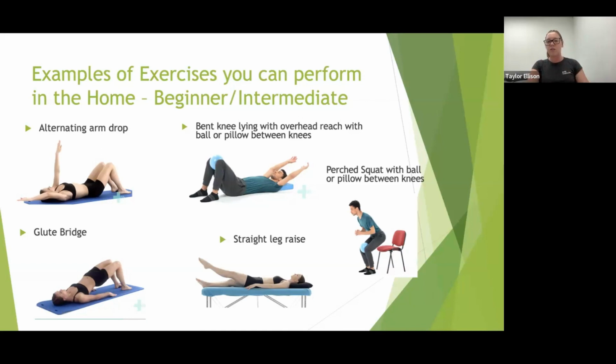With the exercises, you roughly want to perform around 10 to 15 repetitions, and do about 3 sets. So you do 10 to 15, have about a 2 or 3 minute break, go again, have another 2 or 3 minute break, and then try again. So that's your 3 sets. I'd pick maybe 2 or 3 exercises to do every day, and then you'll be able to feel your pelvic floor strengthening that little bit more.